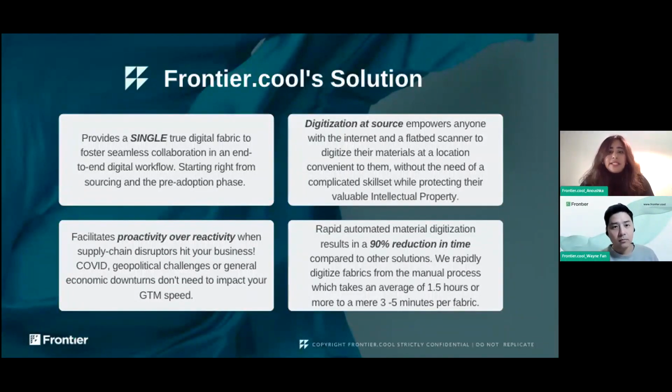Frontier helps facilitate proactivity over reactivity when supply chain disruptors hit your business. COVID, geopolitical challenges, or general economic downturns don't have to impact your go-to-market speed.